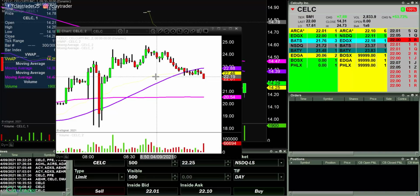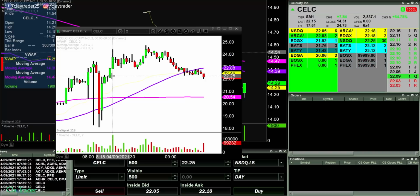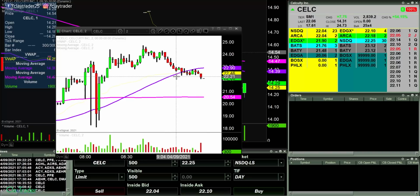Shoot. Like I said, I don't like stocks like that because it limits me a lot more than I like to be limited. So yeah, I could have just still taken 500 shares and made that trade, and you can see it's working out very nicely now.